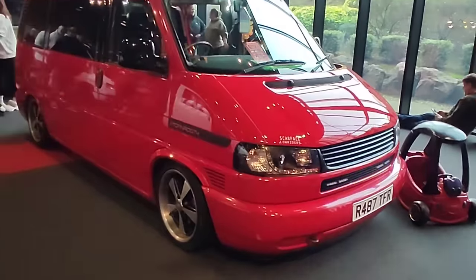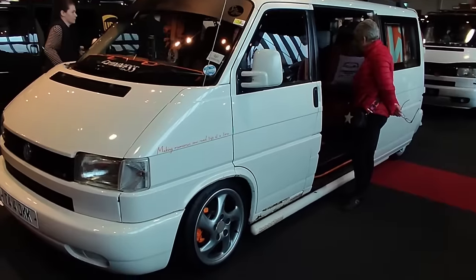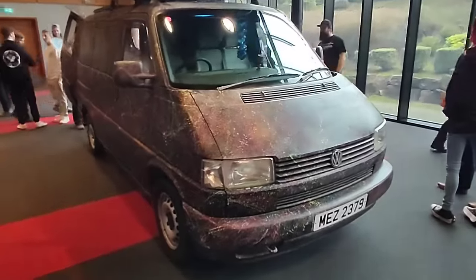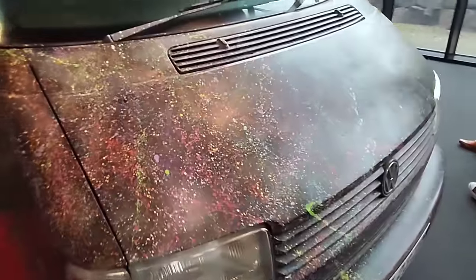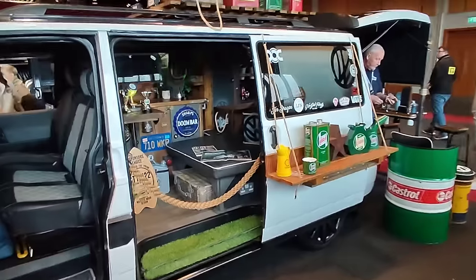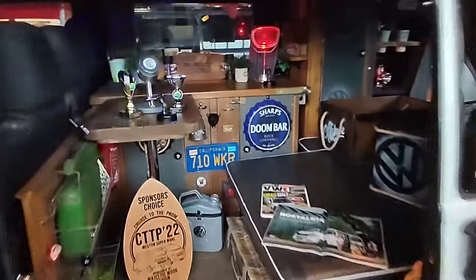It's from the indoor show vehicle display. So the coupe cut into it. It's got a nice splatter paint wrap on this one. Nice, like an old bar.